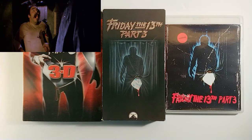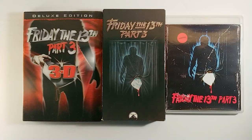Again, good use of practical effects. Nothing elaborate, nothing fancy, but a good chunk in the chest. You see some blood. This is a solid kill. This is just like your basic slasher bladed weapon kill, and it's a decent one. They do a good job, and it's a good way to set up the film. So yeah, coming in at number 6, good old Harold. All right, let's move on to number 5.